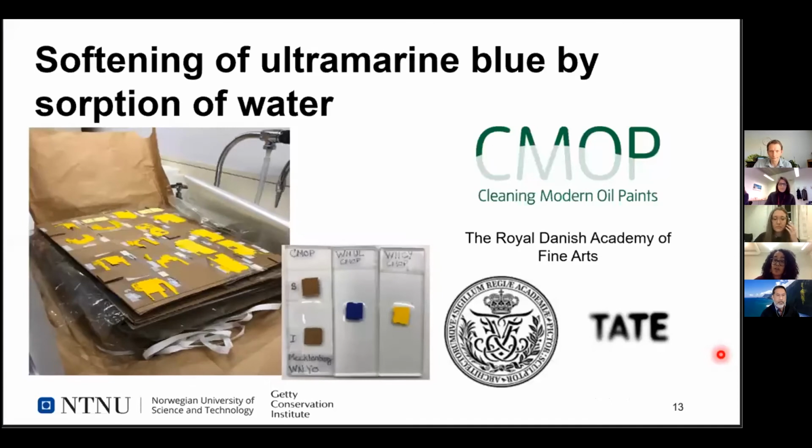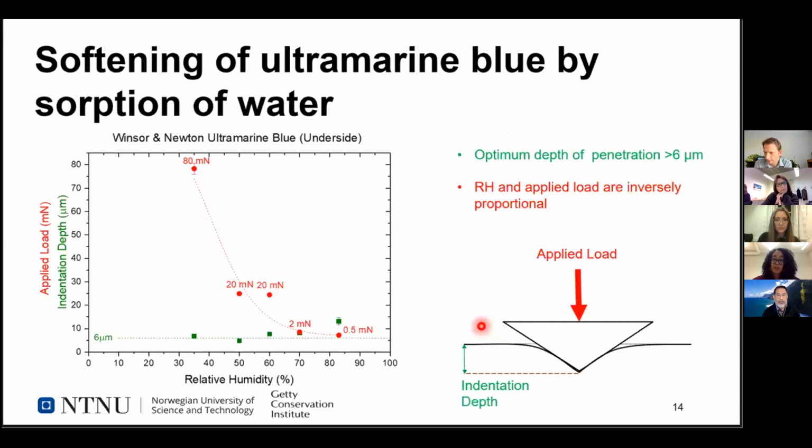The softening of ultramarine blue was carried out with 3 different groups: the Getty Conservation Institute, the Royal Danish Academy, and also Tveit. It was carried out as part of CMOP, the Cleaning of Modern Oil Paints Initiative, and has carried on since the ending of that. But I'm only going to talk about ultramarine blue, even though you can see here we have 3 different types of samples. So this is just a segment of that entire study. And the reason why we're talking about ultramarine blue versus the yellow ochre or the cadmium yellow is because with the ultramarine blue, we looked at the effect of relative humidity.